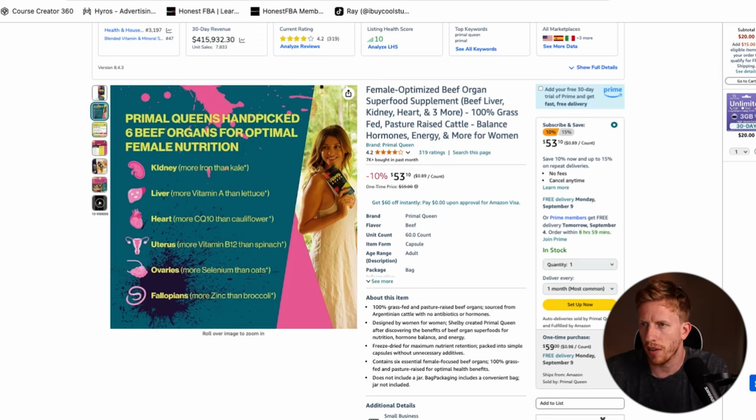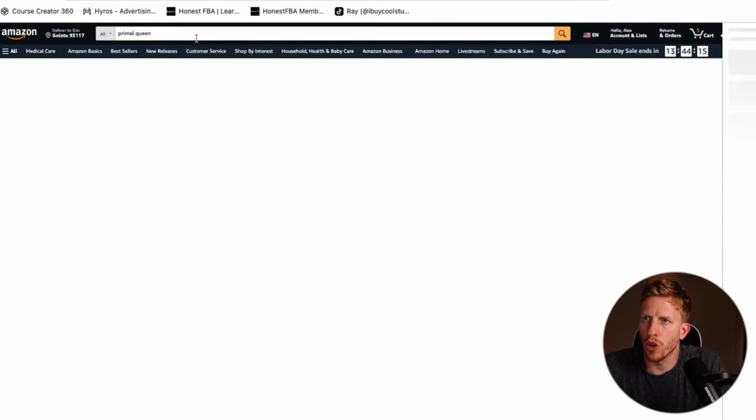So you got kidney, you got liver, you got heart, uterus, ovaries, fallopian tubes. But look, it's vitamin B12, it's CoQ10, it's vitamin A, all of these things that are really, really healthy for the body, right?